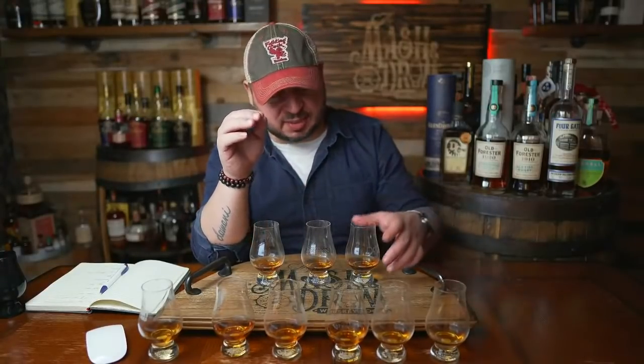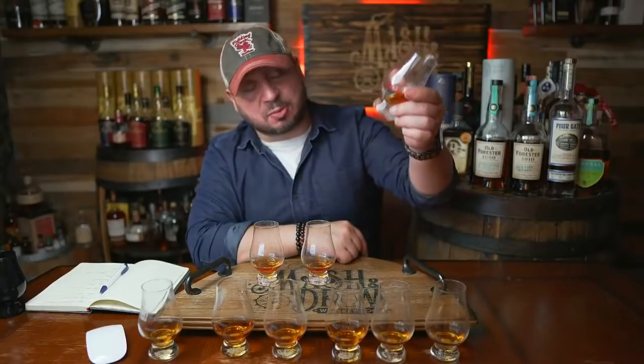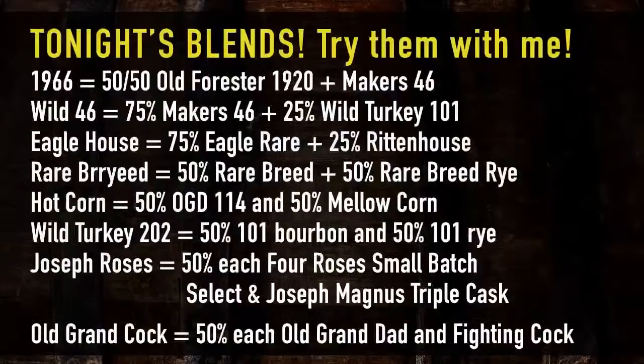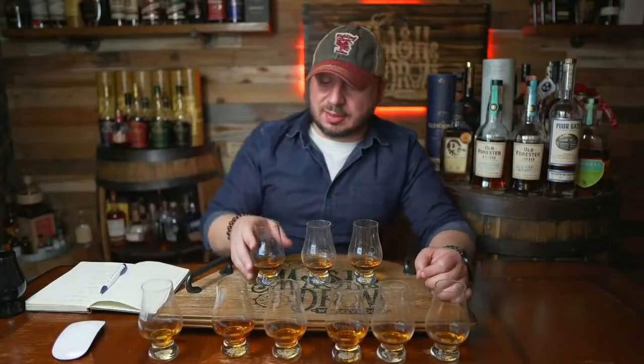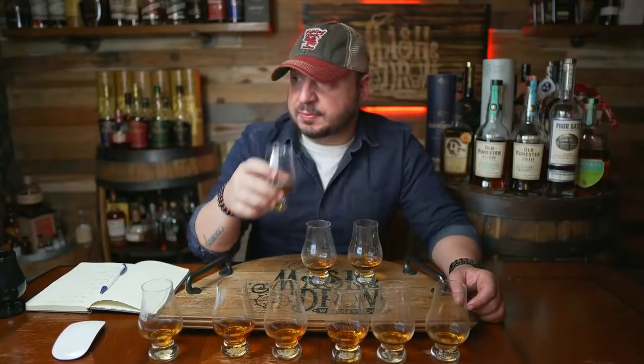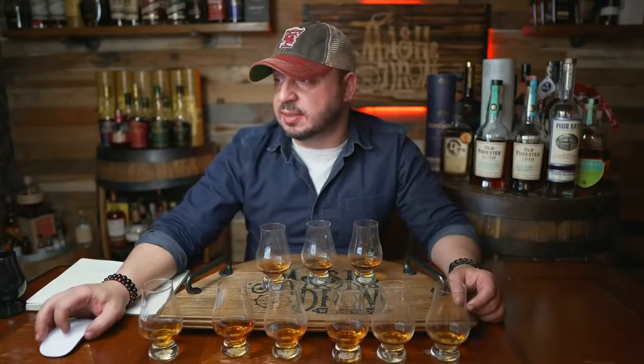Ridiculous. The Joseph Roses. Write it down. I'm gonna throw it up here right now. Again, write it down. There it is. Second one from the bottom, just above Old Grand-Dad. Joseph Roses: 50% each, Four Roses small batch select and Joseph Magnus triple cask. That thing is ridiculously good. But honestly, that 1966, I could make this all day long. This is so good. God, man, such good blends.